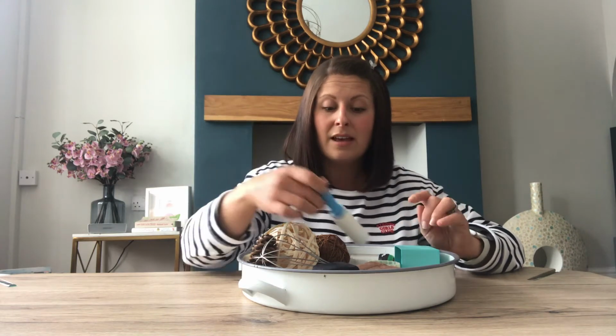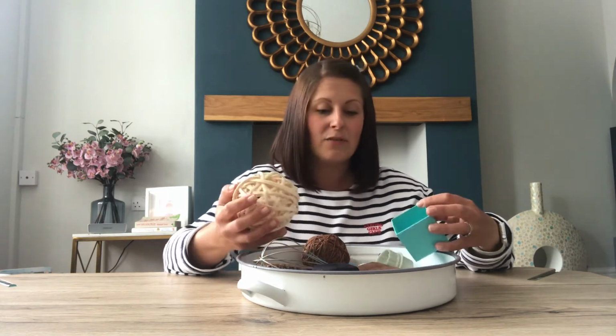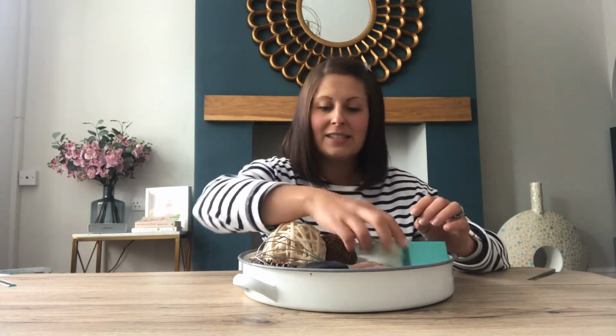So, really simple household items that we can explore with our baby. And what they are doing is they are building those early math skills by exploring all of those different shapes, textures, weights, sizes of all of those different objects in their little treasure basket or treasure tray. So have a look around the house, gather a selection of different things, different shapes and sizes that your baby can explore and you can explore together.